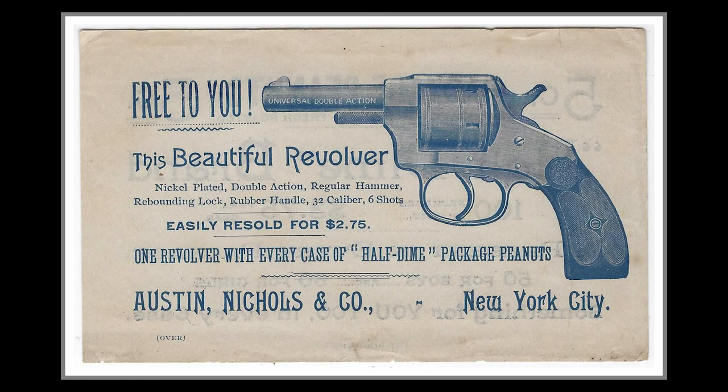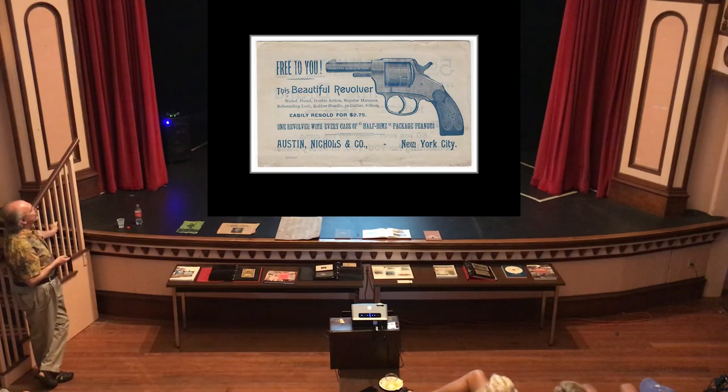Now, it says, free to you, this beautiful revolver, nickel plated, double action, regular hammer with bounding lock, rubber handle, 32 caliber with 6 shots. Can be easily resold for $2.75. One revolver with every case of half dime packaged peanuts.